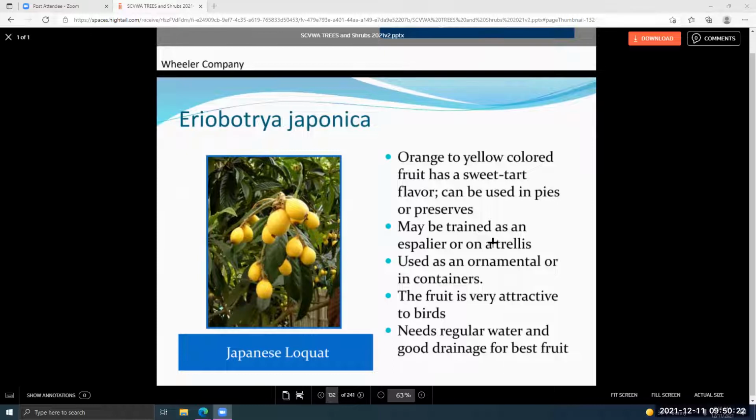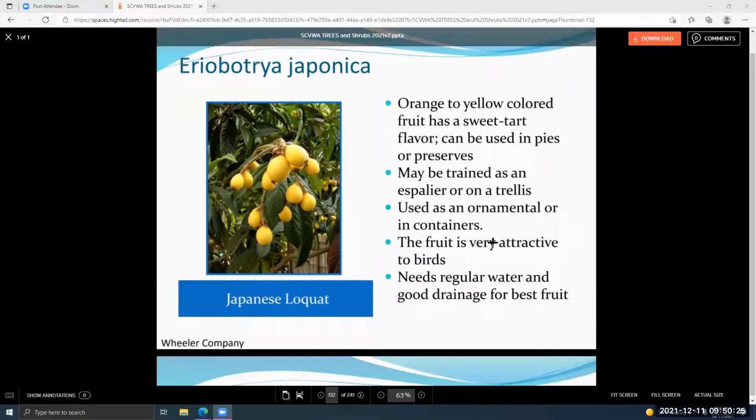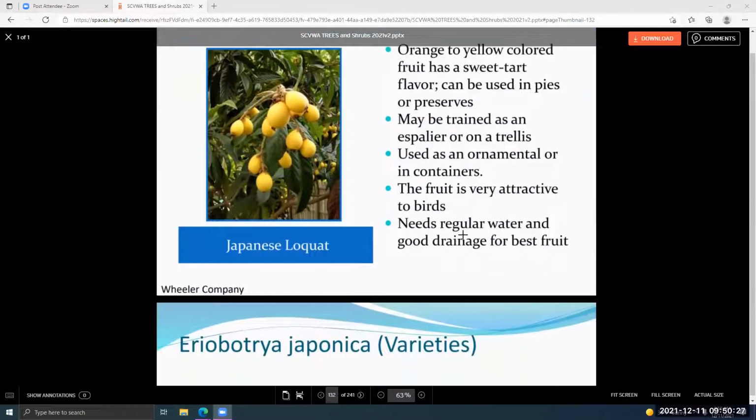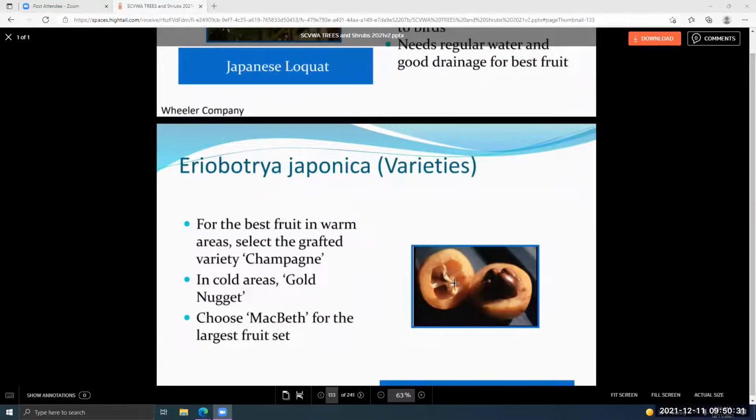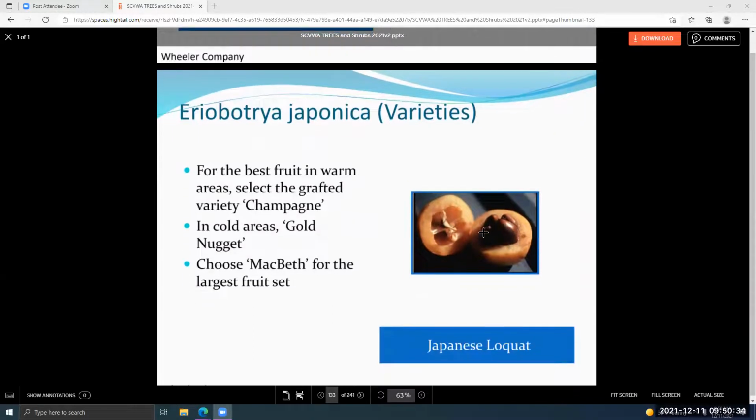but not a real issue. Fruit's attractive to birds and to me. There you go. There's a close-up of the fruit and the seeds.